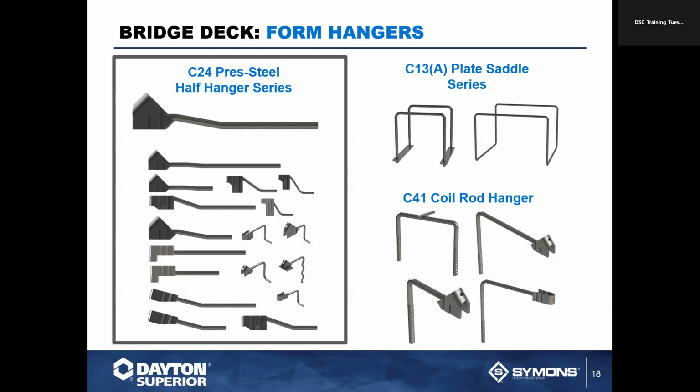Or we have our coil rod hangers, which increase the capacities up to about 4,500 pounds per side. These hangers can typically be accompanied with a 45-degree clip or a 90-degree clip. Whenever you're using an overhang bracket, you have to have a 45-degree clip. The 90-degree clip is typically designed for formwork that is going to be suspended from the top of the girder.